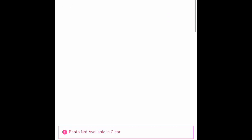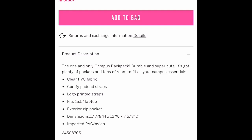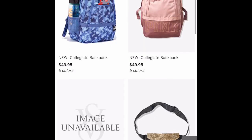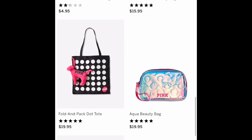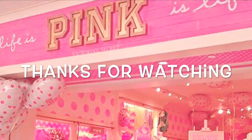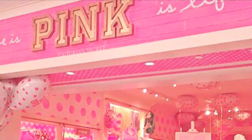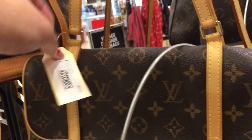Okay, so then here is the clear. There's no photo available, but I thought I'd show you the dimensions of it. And Vera Bradley has a lot of clear backpacks too. Because I know a lot of schools and a lot of workplaces, you have to have a clear bag. So be sure to let me know which is your favorite backpack so far. When they come out in stores, I'm going to be there and I'm going to film it and show you. And if they come out with any new ones, I'll let you know.